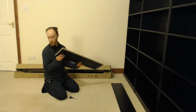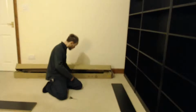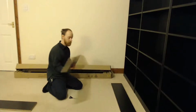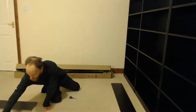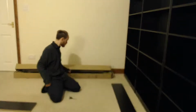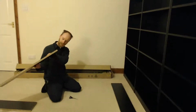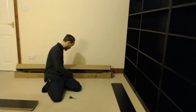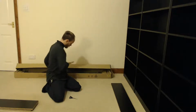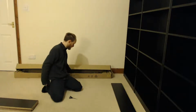Alright, this is a regular shelf. And this is a fixed shelf. So that's both of the fixed shelves. And this is a regular shelf. I don't know why I'm checking. These will all be regular shelves past this point. So this is a regular shelf. And the other one is a regular shelf as well.